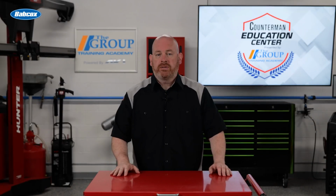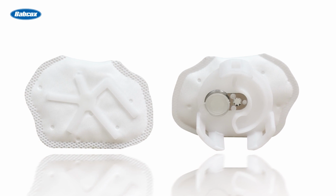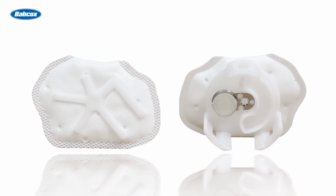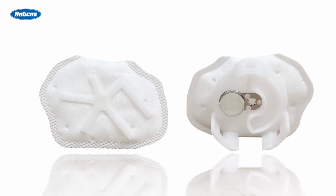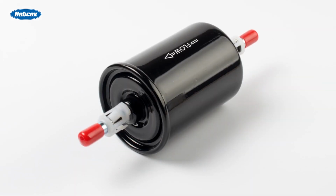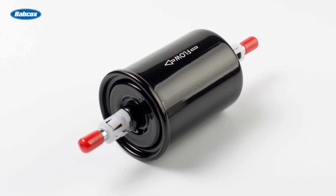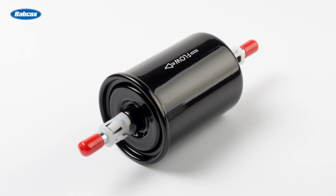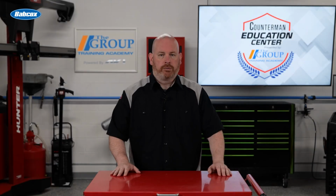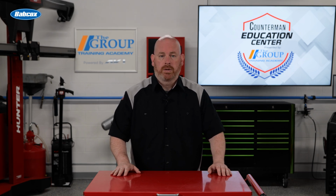There are two main types of fuel filters. In-tank fuel filters are located within the fuel tank and are responsible for filtering the fuel before it enters the fuel delivery system. Inline fuel filters are installed along the fuel line, typically between the fuel tank and the engine, and serve the same purpose as in-tank filters. Both types of filters are essential for maintaining a clean and efficient fuel system.